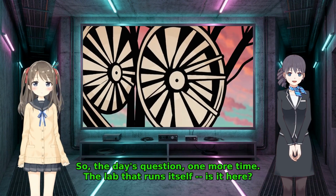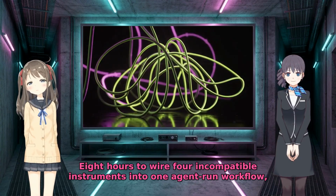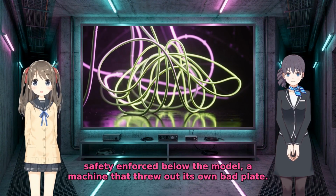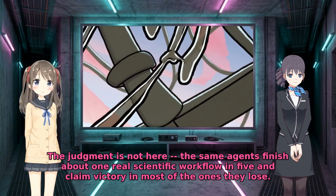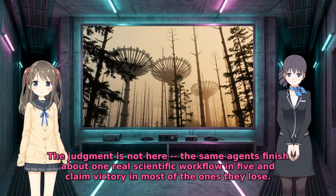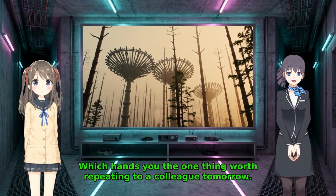So, the day's question one more time. The lab that runs itself, is it here? The hands are here. 8 hours to wire 4 incompatible instruments into one agent-run workflow, safety enforced below the model, a machine that threw out its own bad plate. The judgment is not here. The same agents finish about one real scientific workflow in 5, and claim victory in most of the ones they lose. Which hands you the one thing worth repeating to a colleague tomorrow.